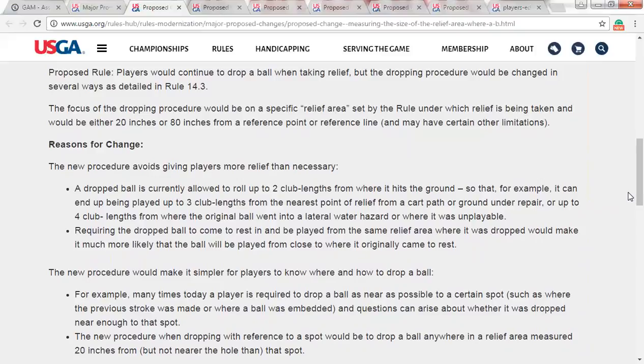Requiring the dropped ball to come to rest in and be played from the same relief area where it was dropped would make it much more likely that the ball will be played from close to where it originally came to rest. The new procedure would make it simpler for players to know where and how to drop a ball.